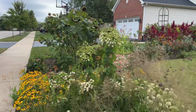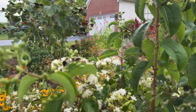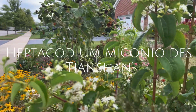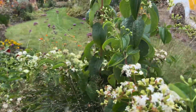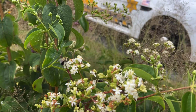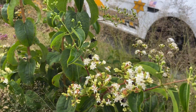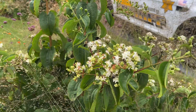This is my Tian Shan. Look at the bumbles on this, guys. This is Tian Shan Seven Suns tree, and the bumbles cannot get enough of it. It's in flower. Isn't that beautiful? Look at those guys. And then those bracts will turn red, and in the fall you'll think it's still in flower when the red coloring shows up on the flower bracts, but it's not. It's just that fall interest that it adds.